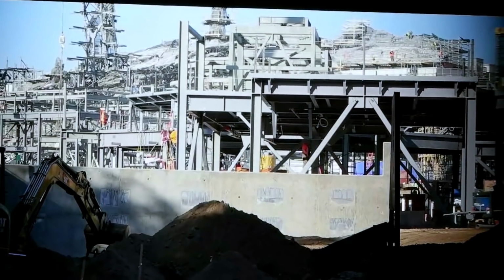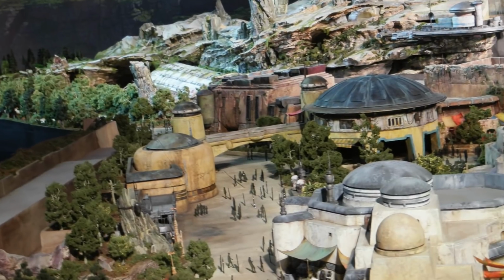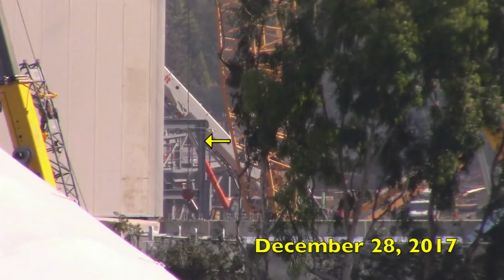If we zoom out a little bit, we can see a new structure that's being constructed. This structure can be recognized on the Star Wars Land model. I believe this is the same framework that we viewed last month from the Mickey and Friends parking structure. At least the front end of the structure.